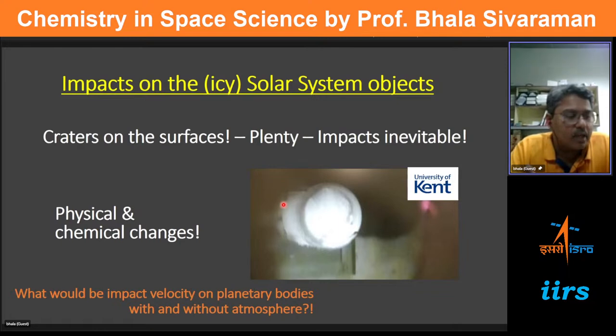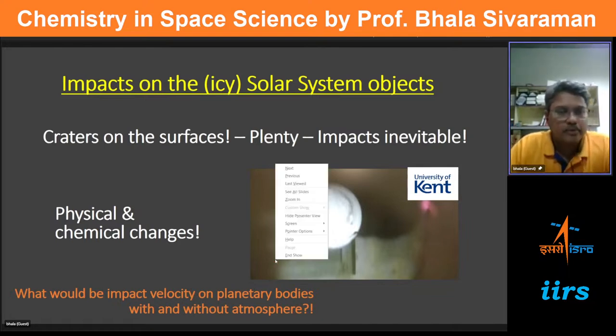The chemistry at that moment when an impact happens is definitely present, because the energy is being spent on these molecules. Given the energy amount we are looking at, we are talking about even micron sized particles that are being chemically altered. Okay? Thanks to our colleagues at the University of Kent in the UK, we have carried out some experiments. I would like to run this video for you.